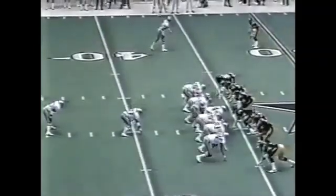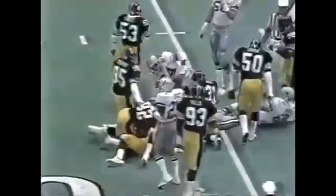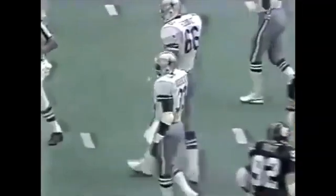At the Dallas 45-yard line, first down. No score. And no gain. Dorsett is stopped on his first carry. It'll be second down and 10. Mike Merriweather with the tackle.